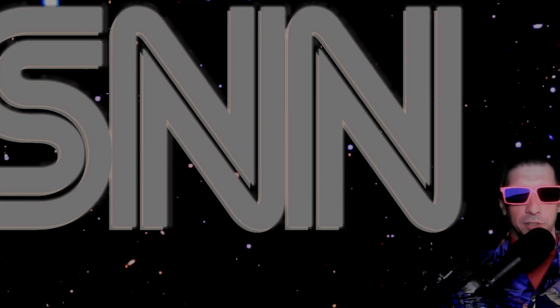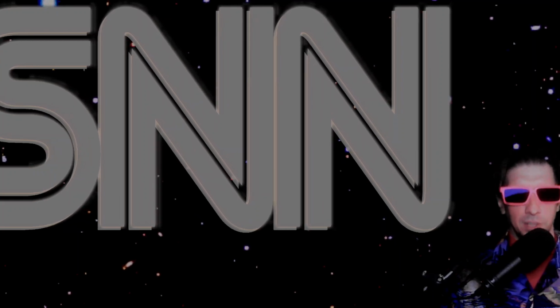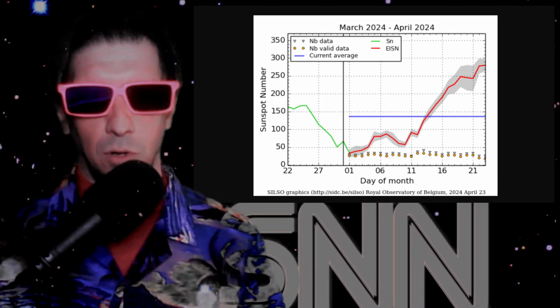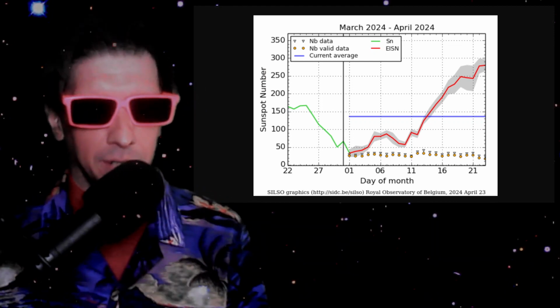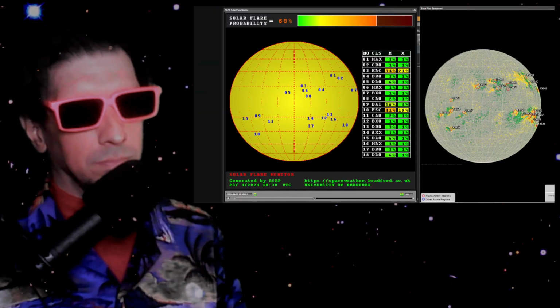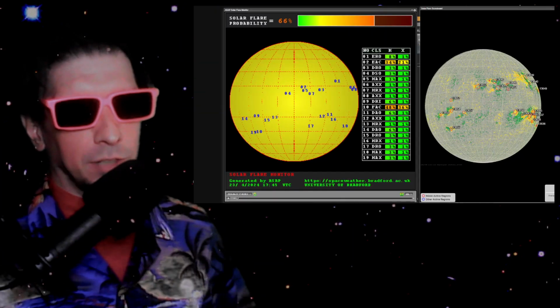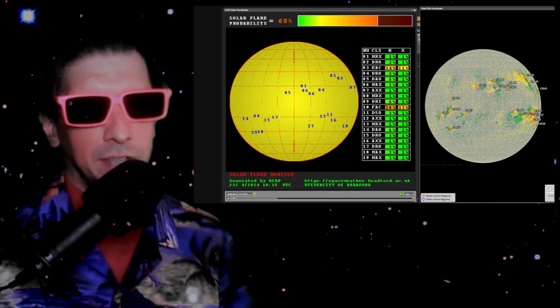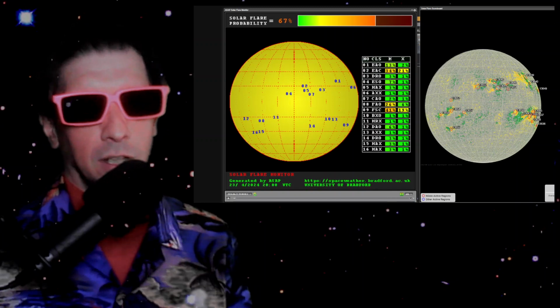And next, it's on to sunspots. Yeah, like I said, sunspot number here over 180. There it is from Royal Observatory, Belgium. Flare probability extremely high. Again, mainly on the western limb, but also seeing some action there in the southeast. Here come sunspots.